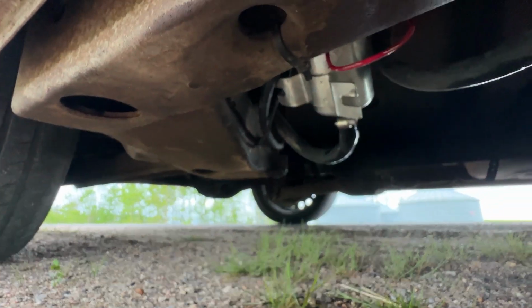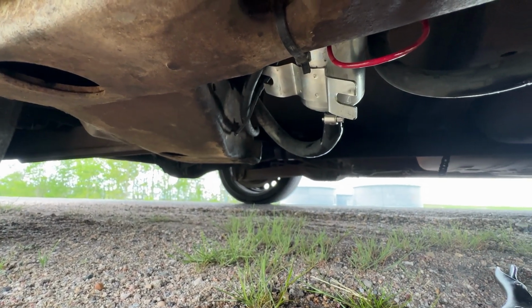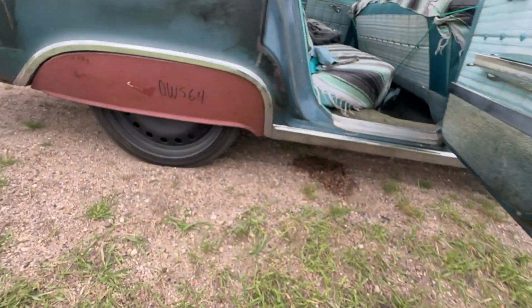Alright, then I just kind of leave it up a little bit. Here's zoom in. Leave it down a little bit because I'm just gonna have to pull over on the side of the road and do this again. Throw my tools right here in the back seat. Leave my fourth gas pedal there.